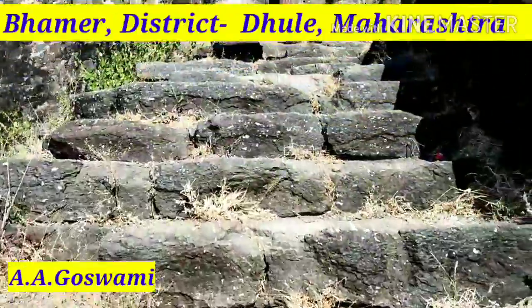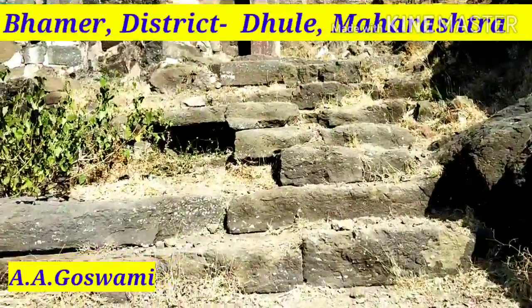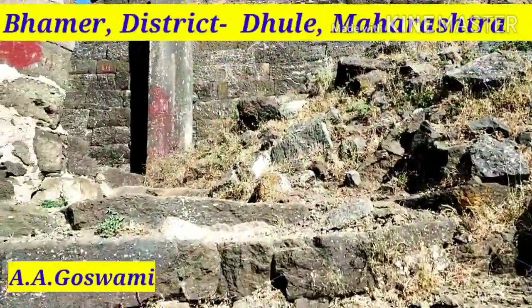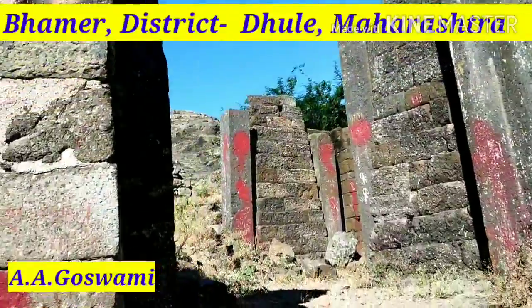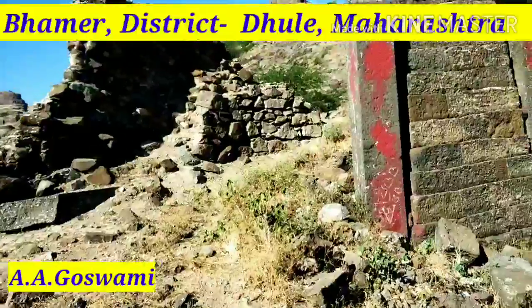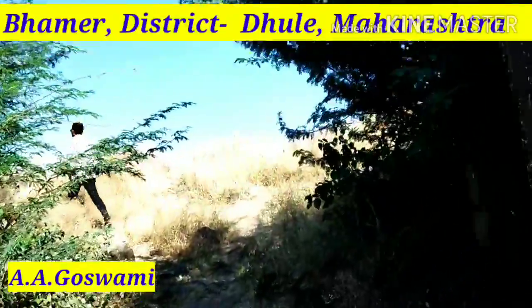Let us start the journey from the stairs. When we are moving towards the fort, it is Bhamer Fort, which is an expedition or undiscovered place. It has also been taken over now by the Government of India Archaeological Department as an ancient monument.